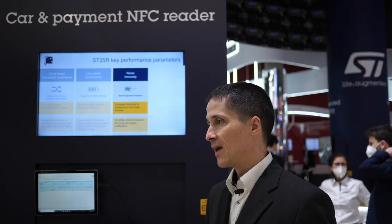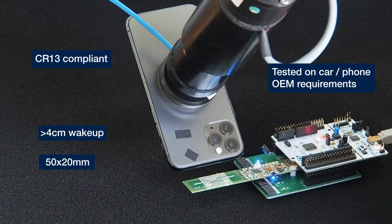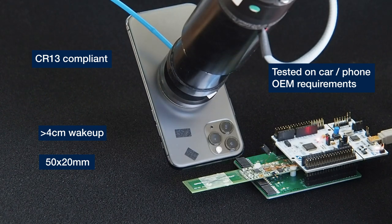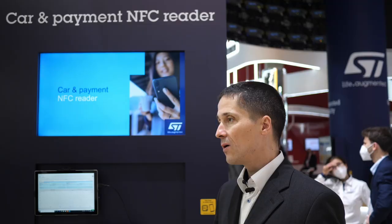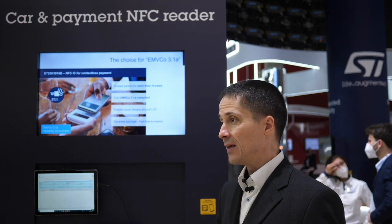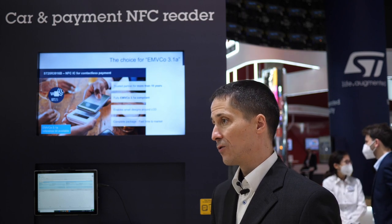On top of that, our ST25R3920B is regularly internally tested to follow all the strict requirements of the automotive customers and smartphones OEMs, all under control NFC forum certification programs. We in ST for sure contribute to the test specifications of the NFC forum.